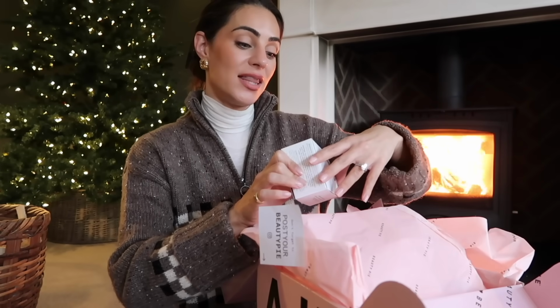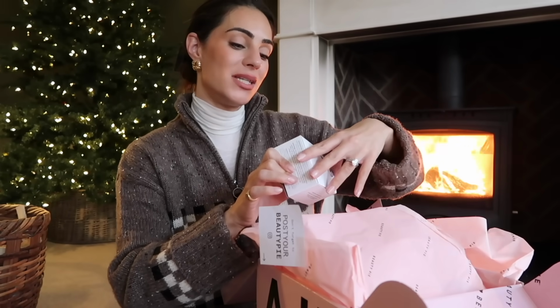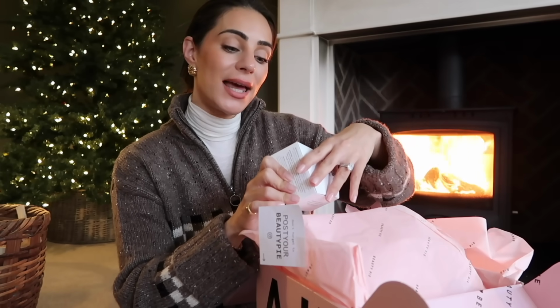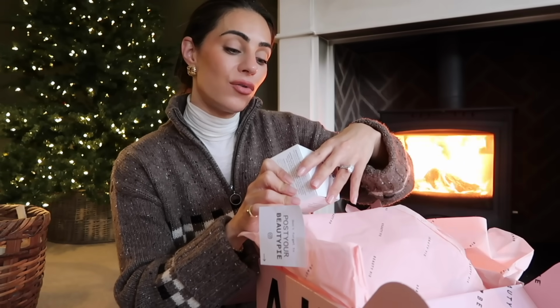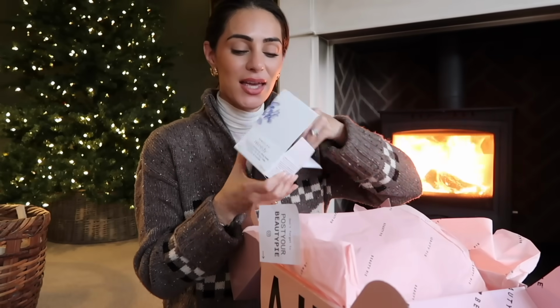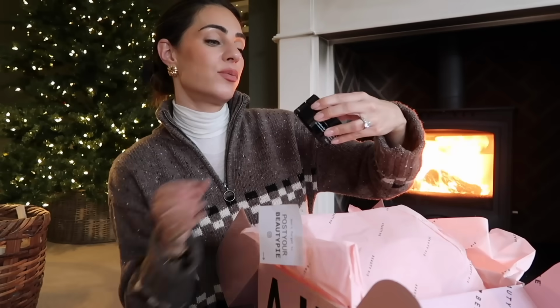This is one of the bits I've not tried, but this is what I would want. This is the Beauty Pie Remedy Concentrated Beauty Sleep Balm with essential oils of clary sage, Ravintsara and lavender. This sounds like an evergreen girl's dream. This is one of those things that you just rub on your chest or on your neck.